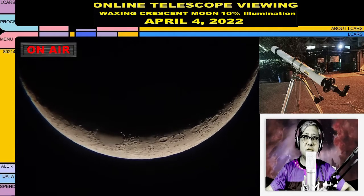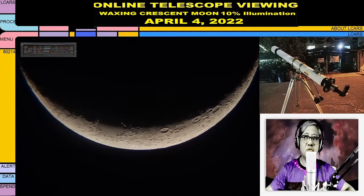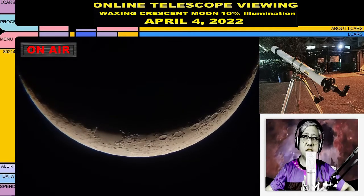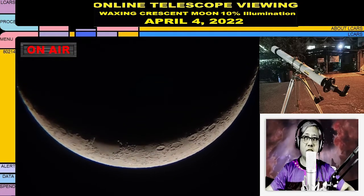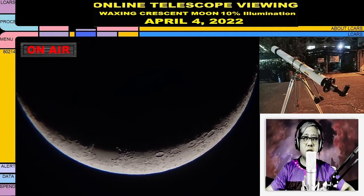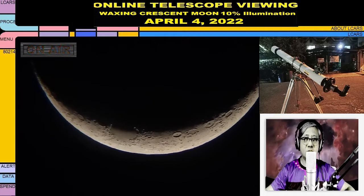Alright, so that's our magnified image of the waxing crescent moon. The moon is now 10% illuminated. Today is April 4, 2022. Ayan po, so kung na-miss nyo po yan, we will magnify the image of the moon in a few minutes. Alright, so ayan po yung ating waxing crescent moon.